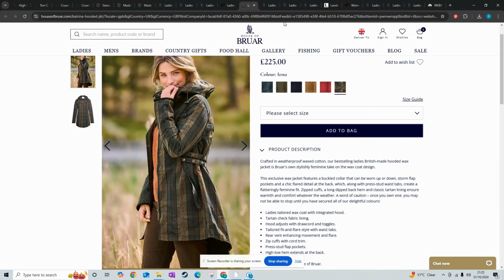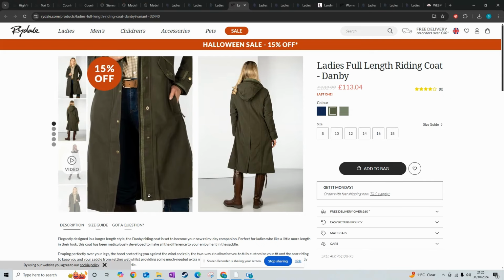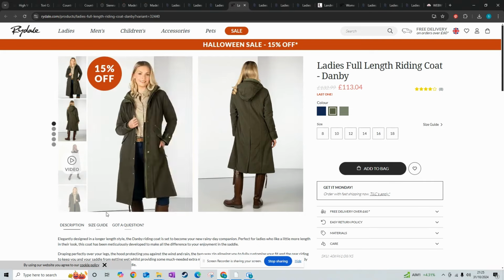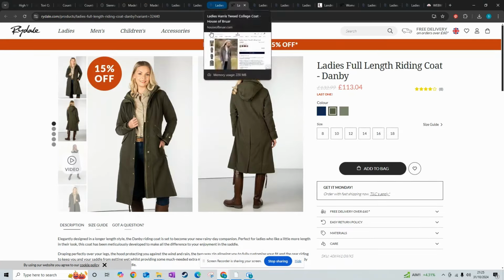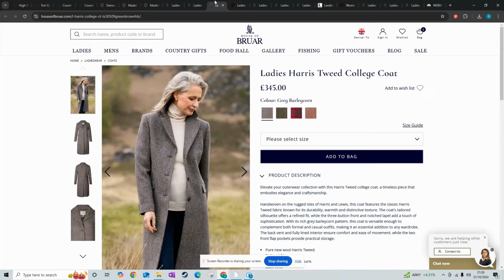That's got a lot of detail in it, so probably a little bit too much. Yes, I think this long wax jacket would definitely go into my wardrobe really nicely. And I think this is definitely something I am missing, actually. But I have to do it for under £113, which I think will be quite difficult.